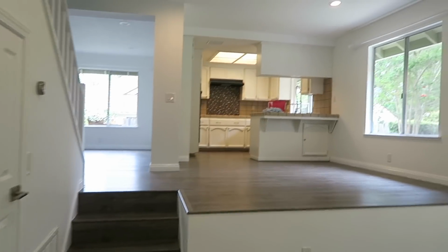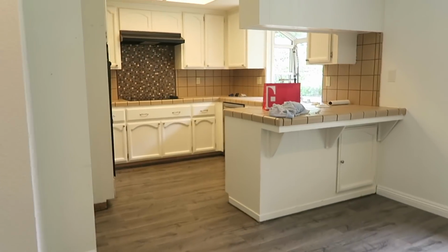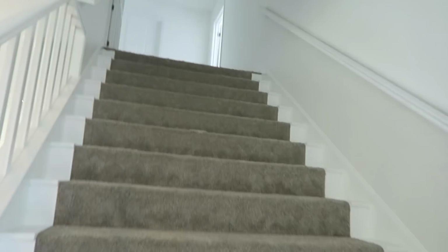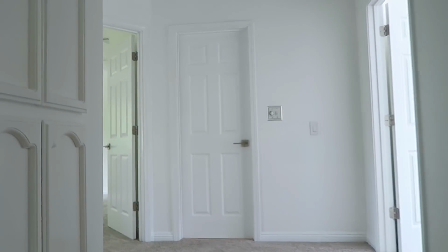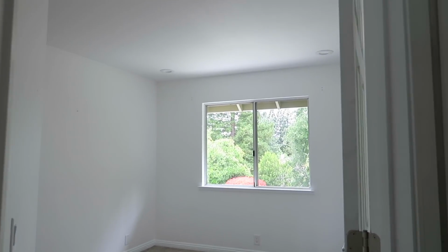Then we'll head upstairs. The kitchen, we're still throwing stuff away, but that's all empty. The fridge is gone, as you can see. And we'll head up the stairs. This guest room is totally empty now. Snow's room is empty. That's the room I'll miss the most in this house. Her nursery.